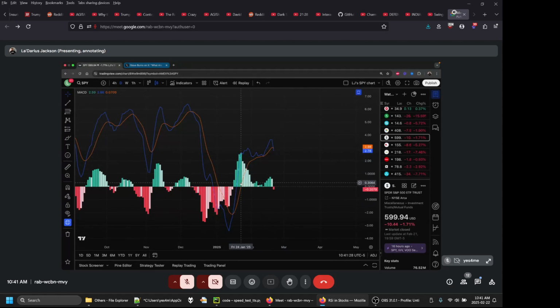We had blue on top. Everything was fine, but nothing goes up forever, right? So when you're in your trades, the way that you want to use the MACD is that if I'm in a trade and the blue is on top of the red, I'm good. But as soon as that blue crosses that red and they flip flop, they change places, that means we're now in a sell trend. I need to sell my stock and take profit, right?